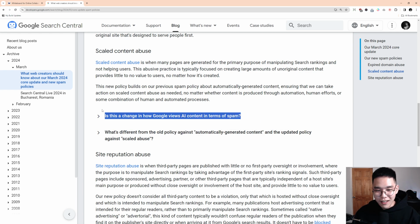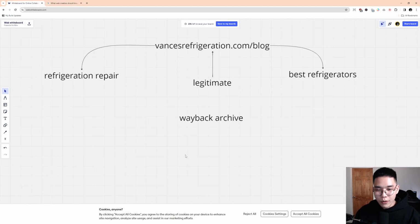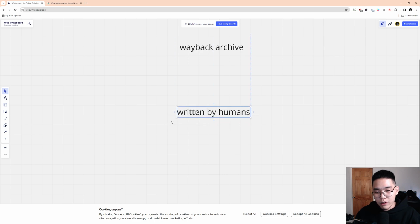I love that they have this little question here. Is this a change on how Google views AI? Google has flip-flopped their stance on AI quite a couple times now. In the beginning, right when AI was coming mainstream, they were like, we're against AI. We're not going to promote AI content. If you use AI to write content, you will be penalized. With the helpful content update, they actually swapped their stance, and the wording before was like, written by humans, right? That we want content only written by humans.